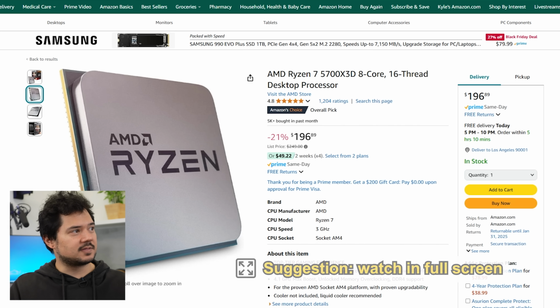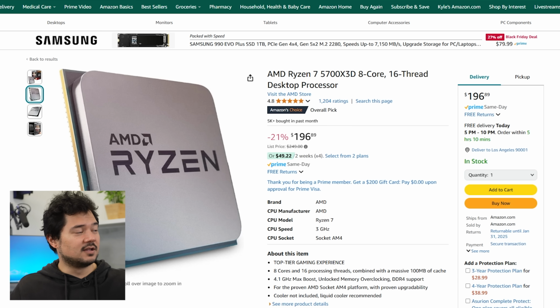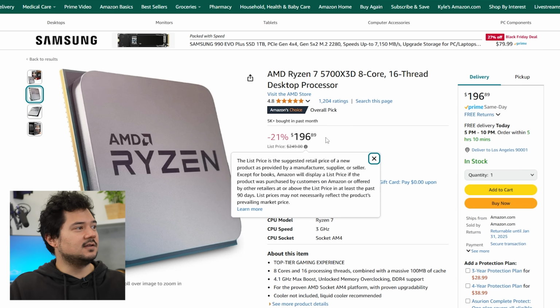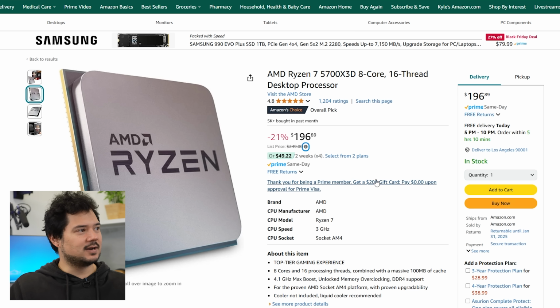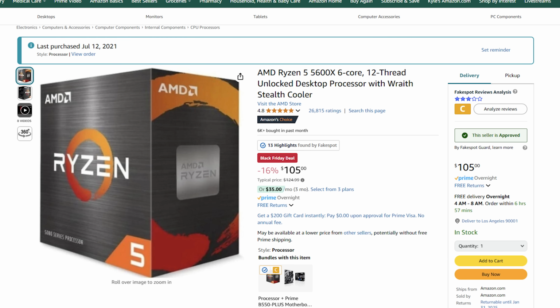So let's just dive right into it, shall we? This is the CPU. I went with the Ryzen 7 5700X3D from AMD, 8 cores, 16 threads. It's on sale, of course, for 50 bucks off, down from $250, to $197.